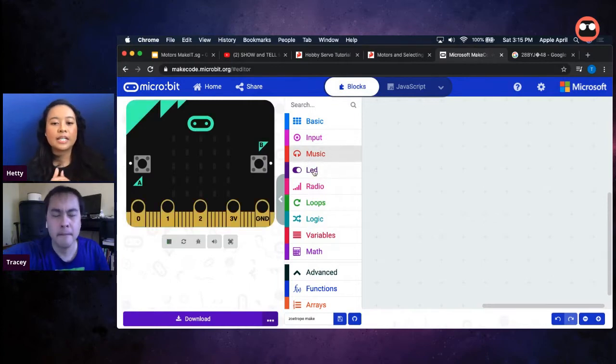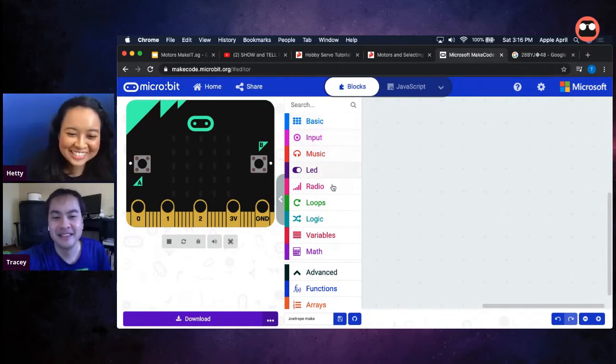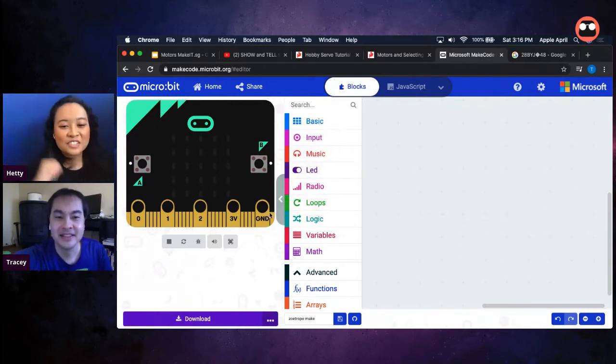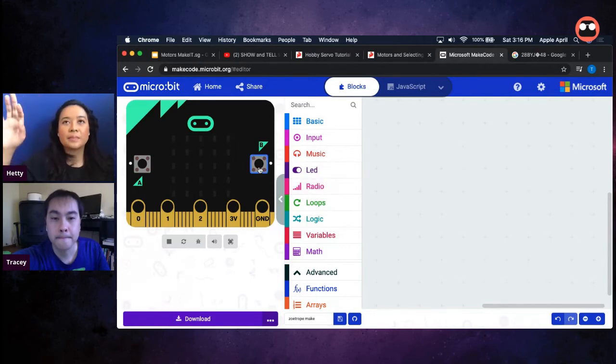Yes. Okay, so does anyone, I feel like I'm teaching a class, does anyone remember what the three steps to this project are? You can just comment in the comment box. Okay, let's pretend people have commented. So the three steps are: when button A is pressed, we will spin one way. When button B is pressed, spin the other way. And when button A plus B is pressed, stop the servo.